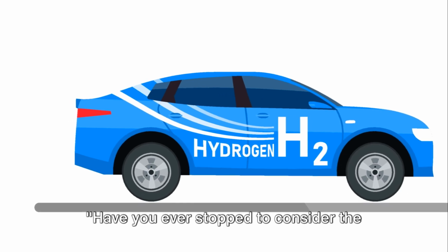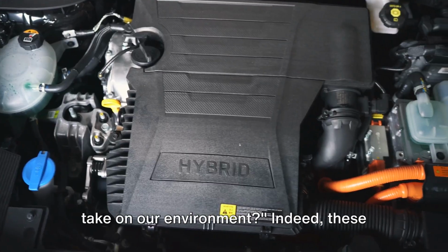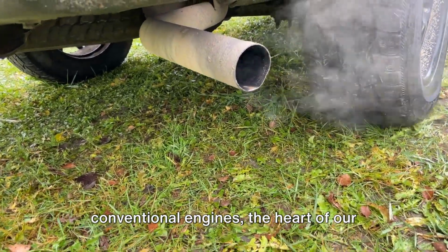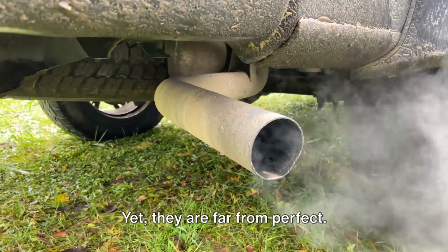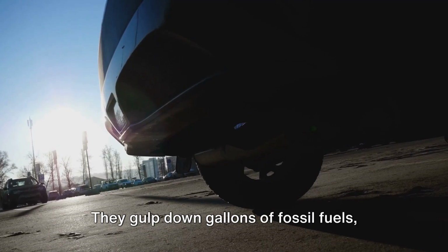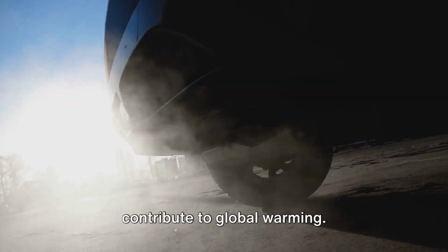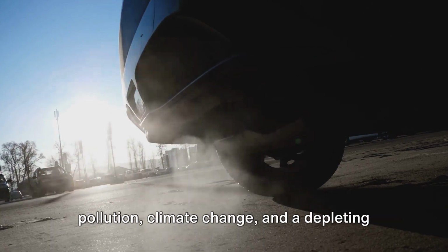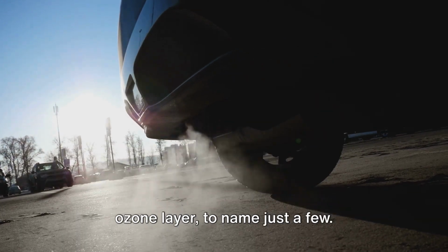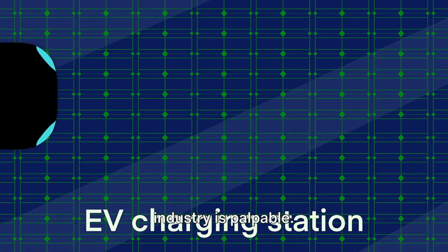Have you ever stopped to consider the massive toll petrol and diesel engines take on our environment? Indeed, these conventional engines, the heart of our cars, have been with us for over a century. Yet, they are far from perfect. They gulp down gallons of fossil fuels, belching out harmful carbon emissions that contribute to global warming. The environmental impact is stark: air pollution, climate change, and a depleting ozone layer, to name just a few. The urgency for change in the automotive industry is palpable.